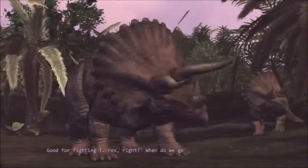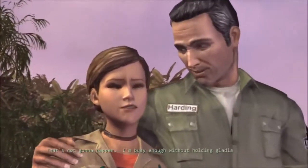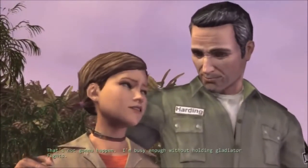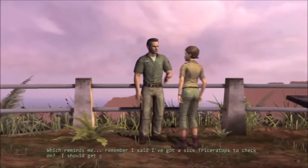Good for fighting T-Rex, right? When do we get to see that? That's not gonna happen. I'm busy enough without holding gladiator fights. Which reminds me, remember I said I've got a sick Triceratops to check on?